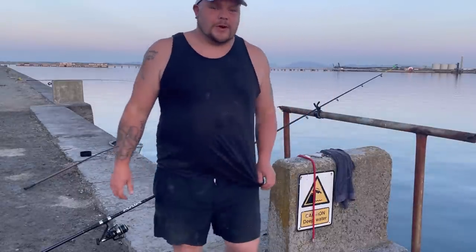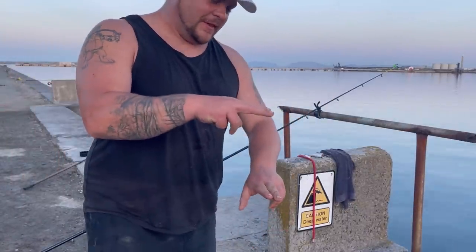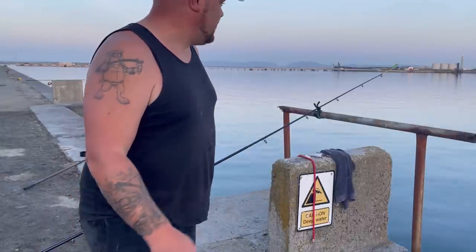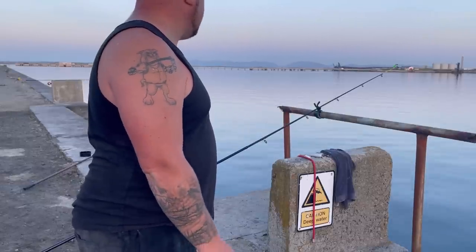You can tell the water's dropping now. I've been looking at a mark on that rock. It's lost about that much in the last 20 minutes, so we ain't got long now, to be fair. But it is what it is, isn't it? It is what it is.